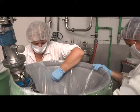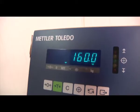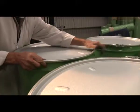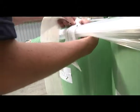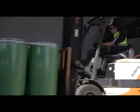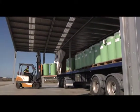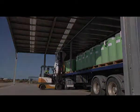With testing complete, the juice is released to be filled into drums and transferred to cold storage, ready for transport to local producers or export to overseas customers. Packaging is not the end of the quality control process. Every single drum of product is individually checked, tallied and traced from filling to final delivery to the customer. This ensures the most complete traceability and transparency of process from seed to supply possible.